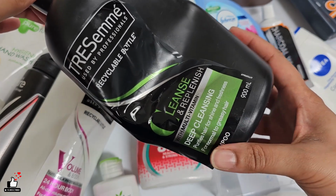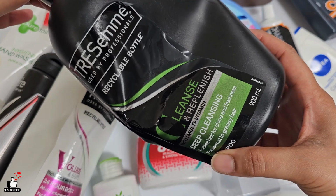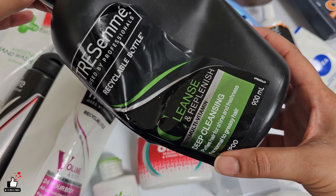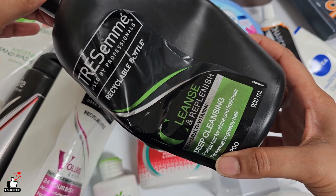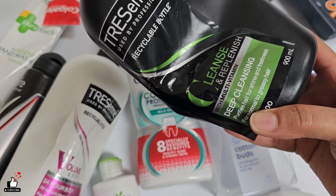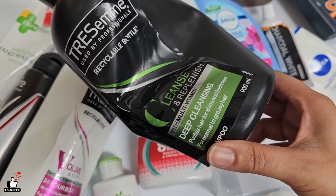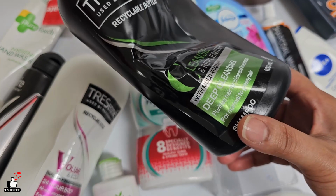I think I'm going to stay away from TRESemme products, with the exception of the heat protection spray. I quite like that one, but their shampoos and conditioners, I'm not fond of them whatsoever. And yes, they're good value for money. They're a good price point. You get quite a large amount for the price, but it's just not good on my hair.